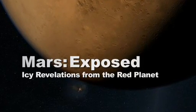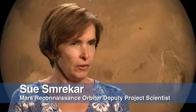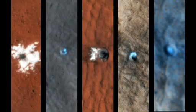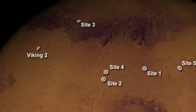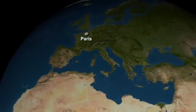Mars Reconnaissance Orbiter has made a fortuitous discovery. We found water somewhat closer to the equator than we were expecting to see it. We discovered several new impact craters that dredged up or excavated ice from below the surface. These craters were found between about 45 and 55 degrees north, so that's the latitude of about Paris.